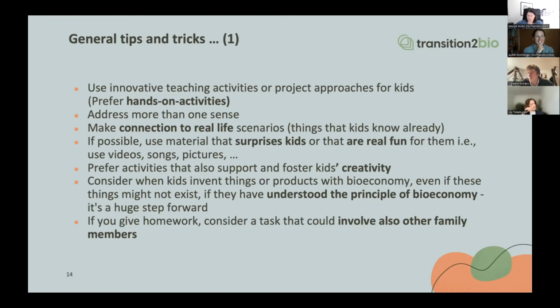And then another key lesson learned is to not go into the details, but really try to make them understand the principle of bioeconomy at large. So also what sustainability means and how we can achieve that with very simple terms and very simple experiments. And also trying to make them reproduce this at home, so involving their family members, their parents, their teachers, or their friends' parents, etc. This is a good point of furthering the teaching.